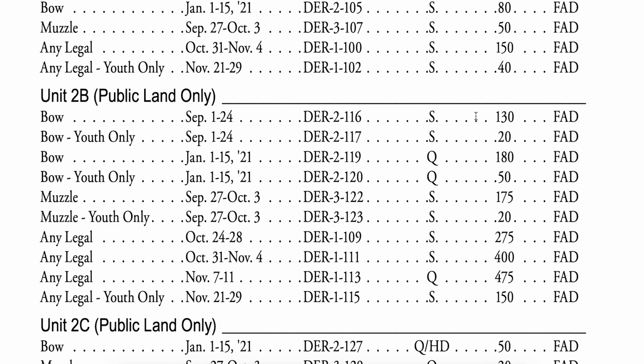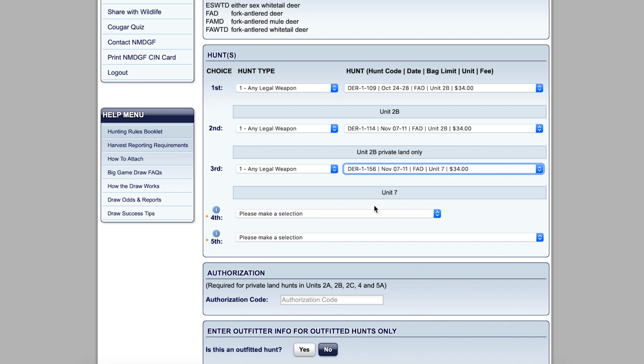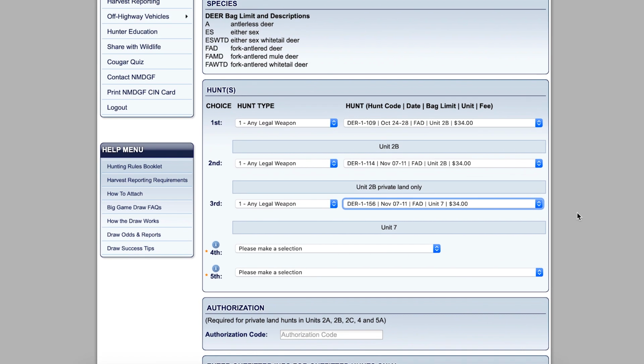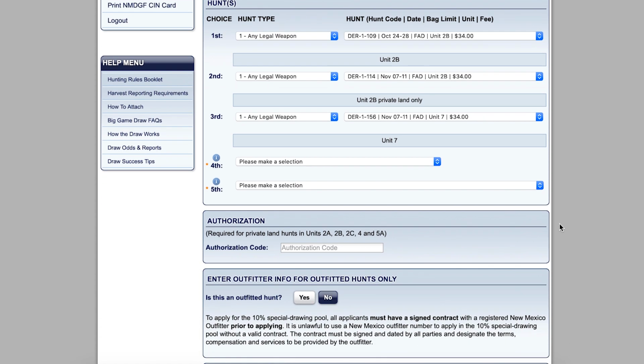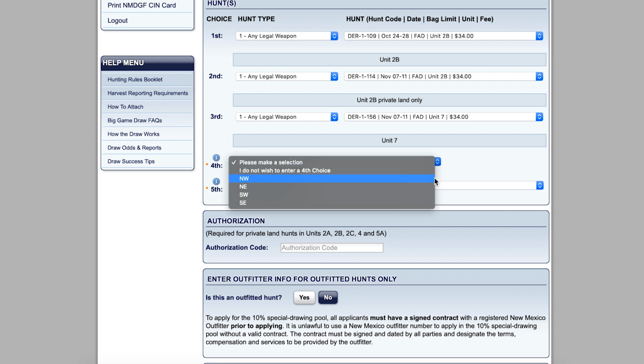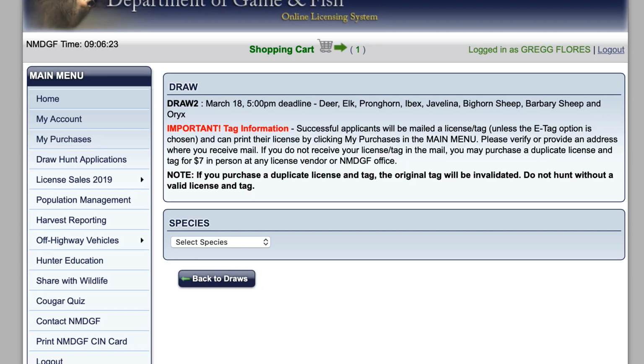Then you're gonna move on to another unit, or it could be the same unit, but it has to be a different hunt code. So 3 distinct hunt codes, those are gonna represent your 3 choices in the application process. And this is what it would look like on the New Mexico Department of Game and Fish's website when you're applying for deer. You'll select your hunt codes, and you'll see I have 3 choices. The Department of Game and Fish also allows you to select a 4th choice, which we're gonna talk about a little bit more later. You're gonna repeat this process for as many big game species that you wanna apply for.